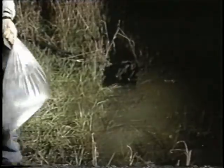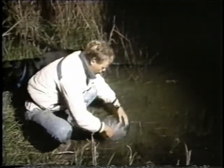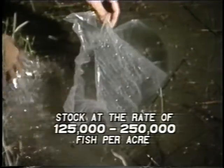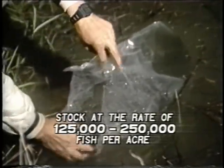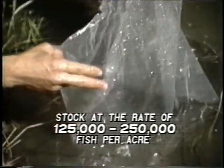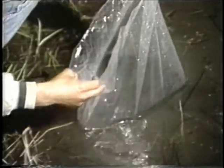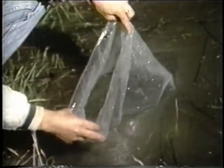When the fry are 2 to 10 days old, they can be stocked in fertilized ponds at the rate of 125,000 to 250,000 fish per acre. Fry should be stocked at night since they may be killed by exposure to the sun's ultraviolet rays. The larvae should be gradually acclimated to the new water temperature and water quality.